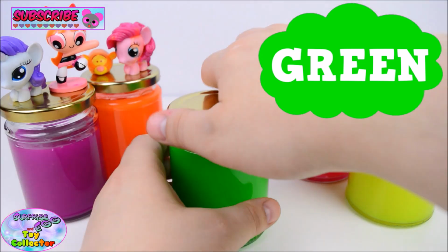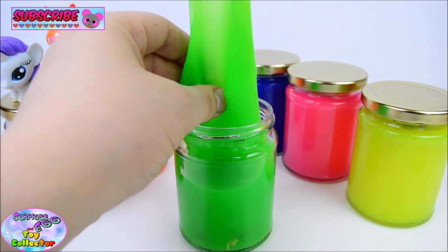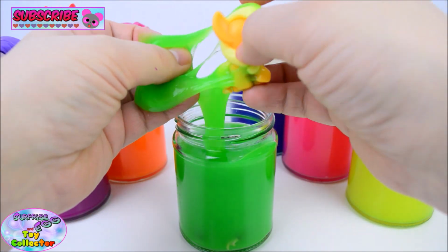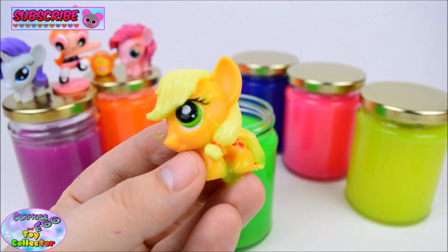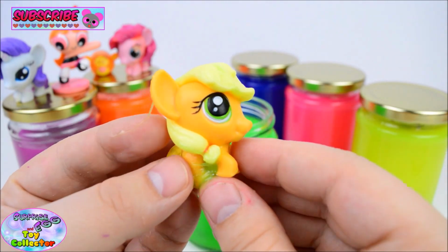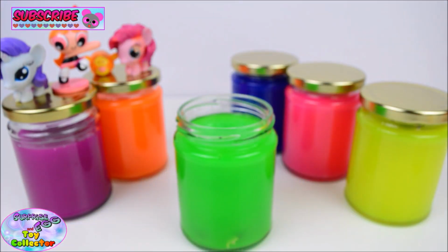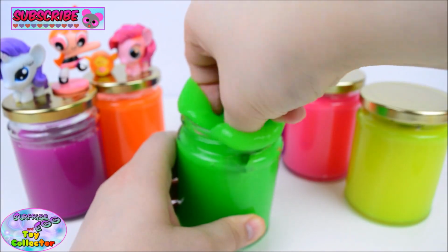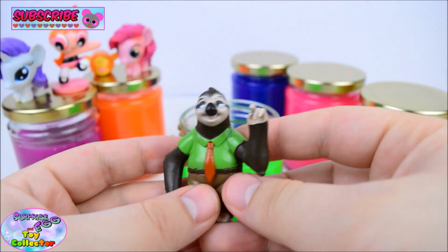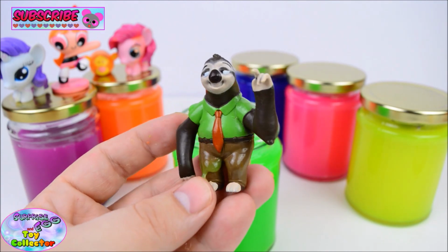Green. Okay, who's this? Oh, I know who this is. Can you guess who it is? That's right, we've got Applejack. And she's covered in green slime still. Next we have, okay, there we go, cool, and we've got the super cool sloth, Flash, from the Disney movie, Zootopia.